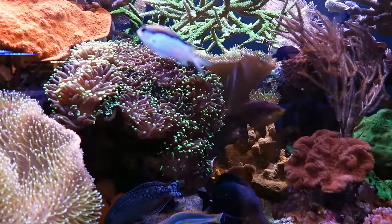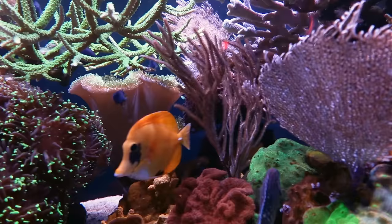I don't know. It looks pretty deep to me, but I'm also 5'10". Yeah. I think the biggest thing is front to back. Front to back is 95 centimetres, so it's got a nice depth to it.